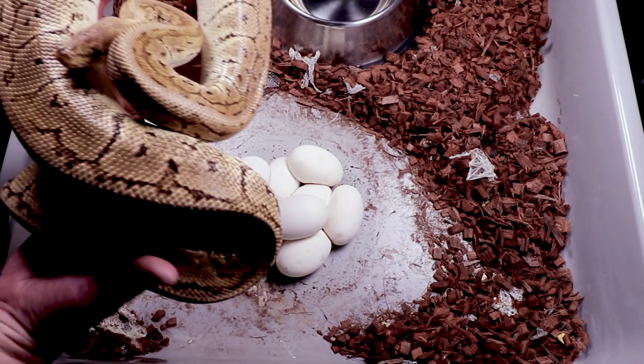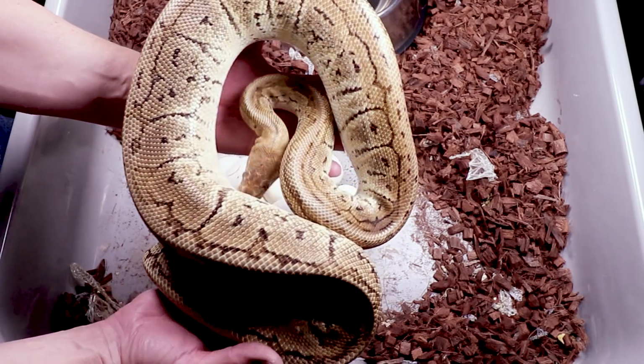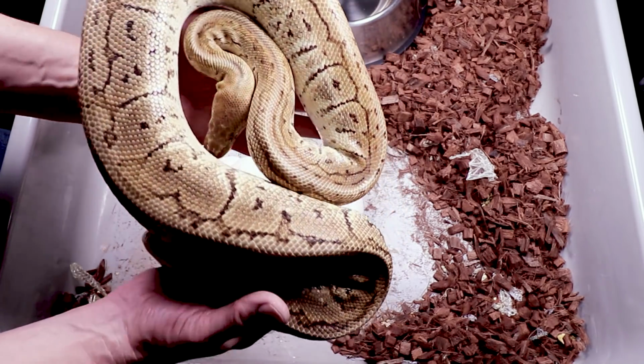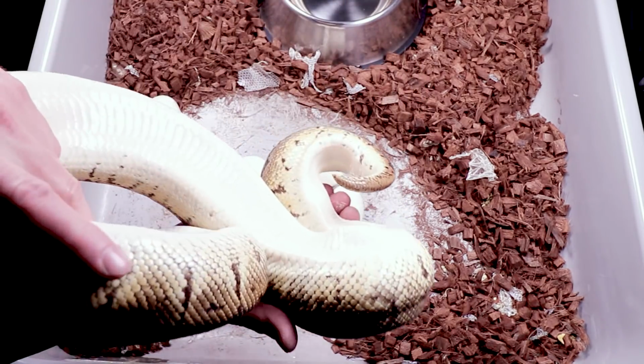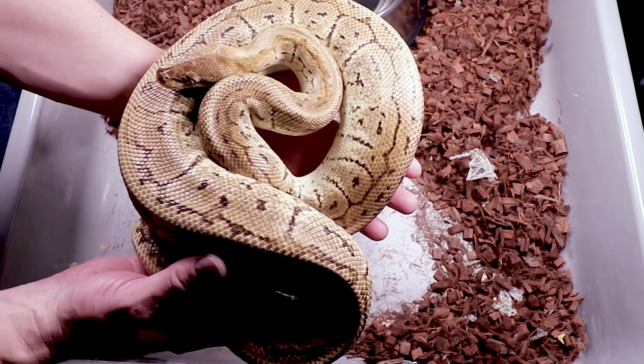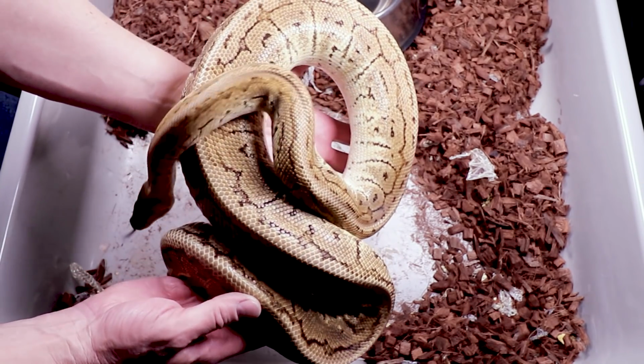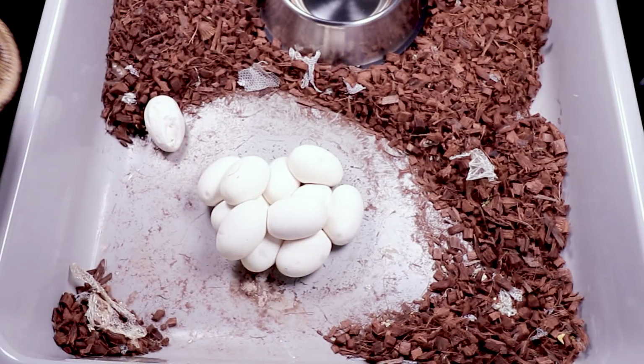That's a lot of eggs. Look at how big she is. Right after laying eggs, she's huge. Looks like you wouldn't even know. She's so big and thick, even right after laying. Usually they look really super skinny. This girl is just really thick. I think she's a Volta. They consider her a Volta.